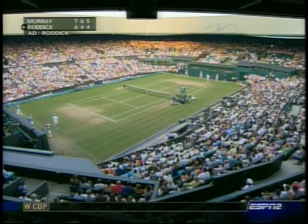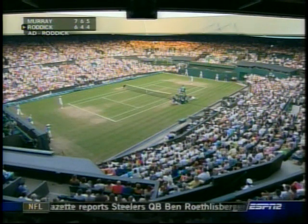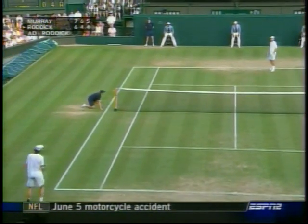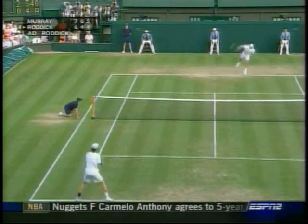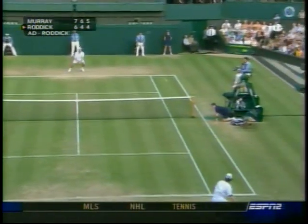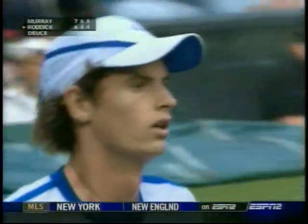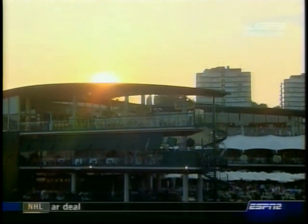Just by the way, everybody, the magic of television, at least on my monitor up here, this looks like it could be midday. It's not. This is a late night match. It's 8:20 p.m. and it's not dark, but it's hazy. See the sun about to go down.